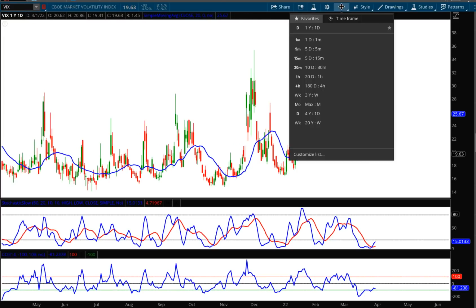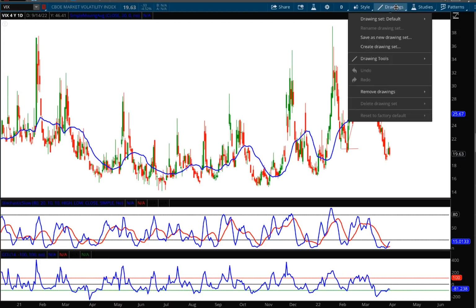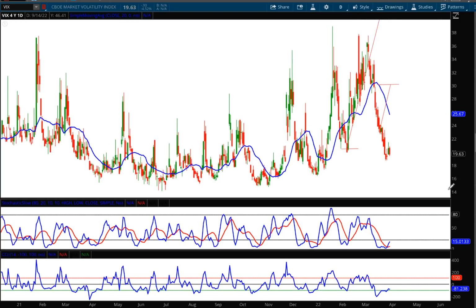In fact, what I'm going to do is go to a 4-year daily chart and then zoom in here. Now, I want to show you something very interesting. If you have a Thinkorswim platform, what you do is you go to the drawings here, click on Drawing Tools, and go all the way down to the right. You see it says Cycle Brackets.